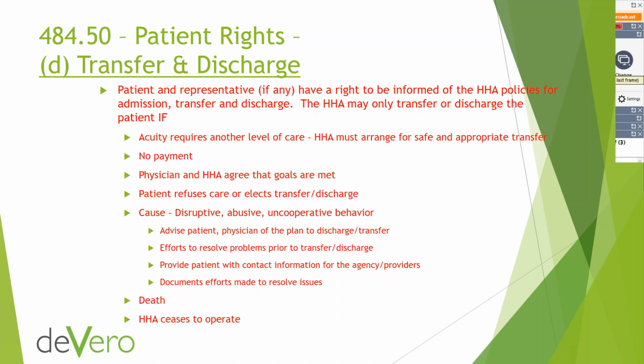Obviously, death of a patient is a reason for discharge, or if a home health agency ceases to operate. One of the things that is very important that's spelled out in the conditions of participation is an agency can no longer discharge a patient simply because they don't have adequate staff. This was really stressed in the NAC presentation as well: if an agency takes a patient on and they have staff that quit, so beyond their control, CMS does not expect an agency to discharge or transfer a patient because of staffing problems.